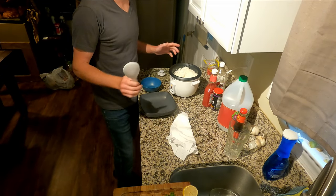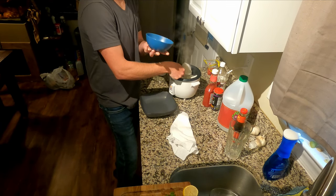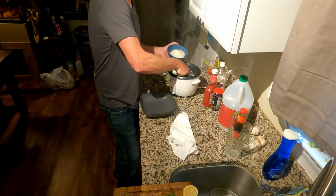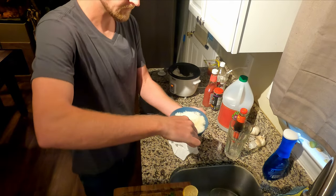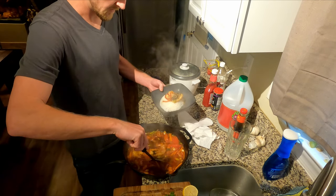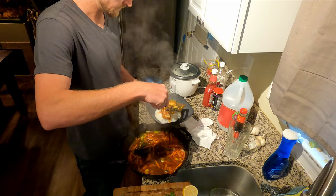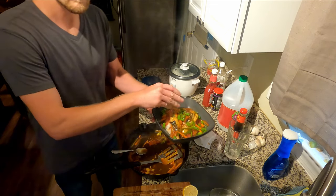Now, let me show you a cool trick with rice. Take your rice from your rice cooker. Take a little bowl like this. Put it in the bowl. Just kind of press it down like that. We're going to take our fish, lay it on the top of that rice like that. Take some of those green onions. There we go. All right.